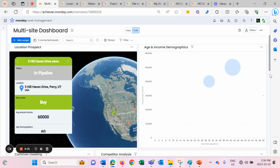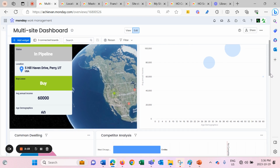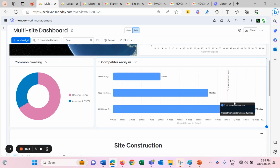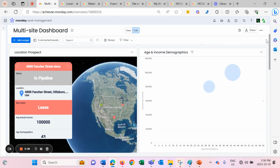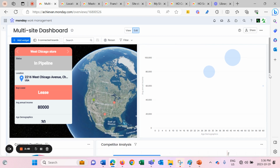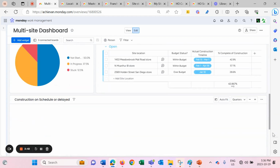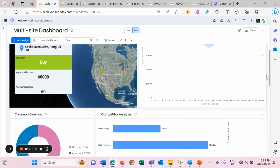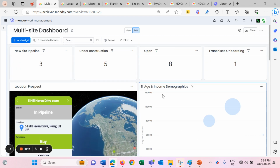This dashboard includes various facets of multi-unit business, from location prospect information to competitor analysis, and even age and income demographics. It also shows site construction schedule and construction status. Let's now look at the various modules that feed into this dashboard.